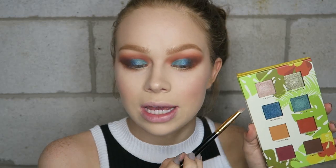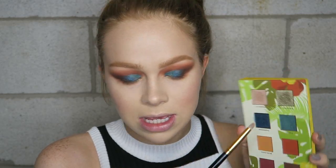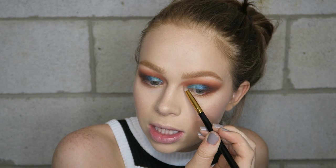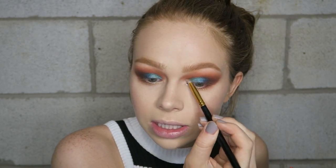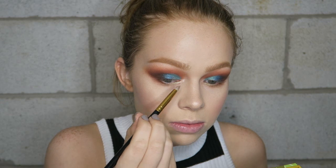I'm going to wipe off my brush, and then I'm going to go into La Costa, which is this really pretty champagne shade. I saw Gabby use this as an actual highlight on her face, and I think it looked really pretty. I don't know if it would suit my skin tone for that or not, but it's a very pretty addition to the palette. Yep, it's nice.